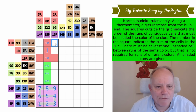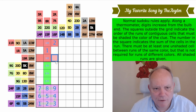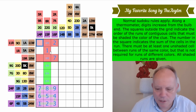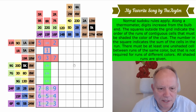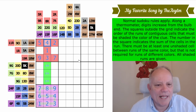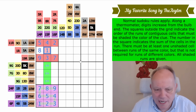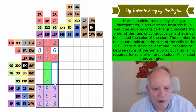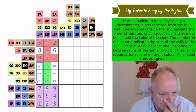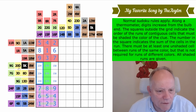And there's 2 red runs in this column. And in the first column, actually. So we can just fill in those red runs as 2 and 7. In the first column, we've got 5 and 9. Now we can just do the maths to make these add up to 19 and 11 and 8. And there we go. Now I can fill in 8 and 6 in the box. And that is pretty straightforward. So we've got 1, 5, 8 there, 2, 3, 4 here. That's just sudoku. Now let's have a look at the green numbers.